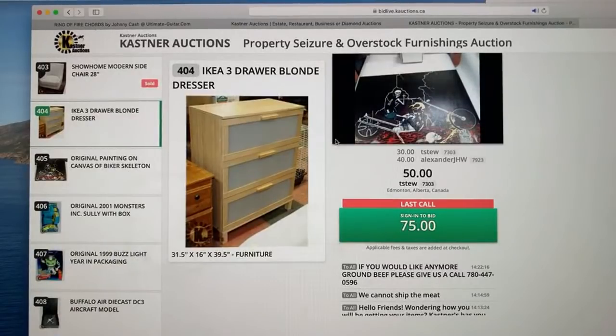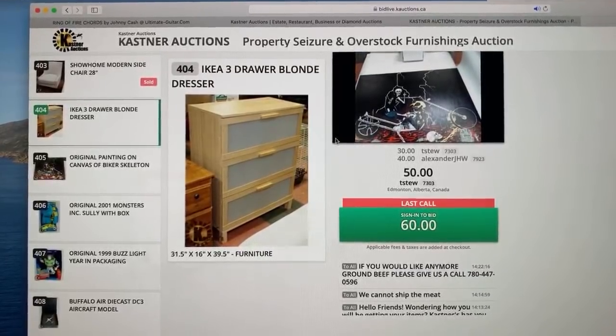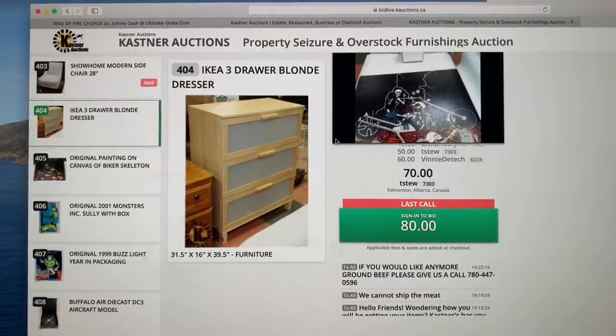Wild West novels are next auction. Here we go, 50, 60. Okay, 60, last call.